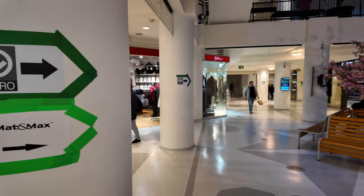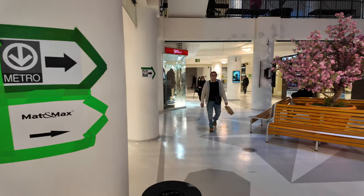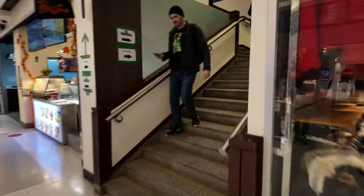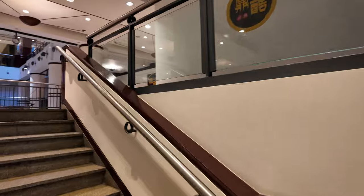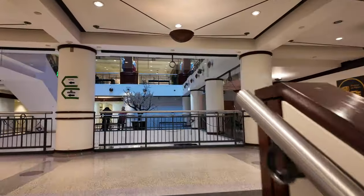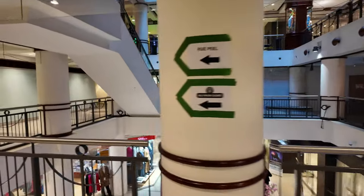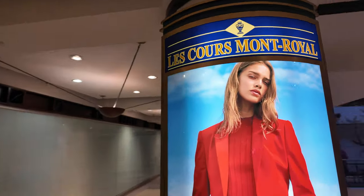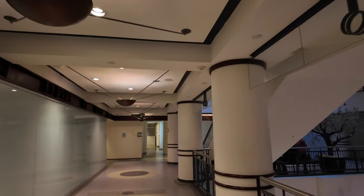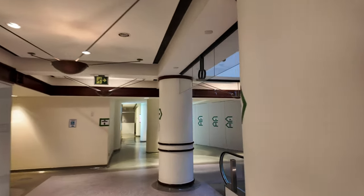Okay, if I continue down some more construction-filled hallways, I could show you another metro station, but honestly, at this point, I think I'm gonna end my tour of the underground. Right here in Le Cour Mont Royal. Is there anything else interesting to show you?